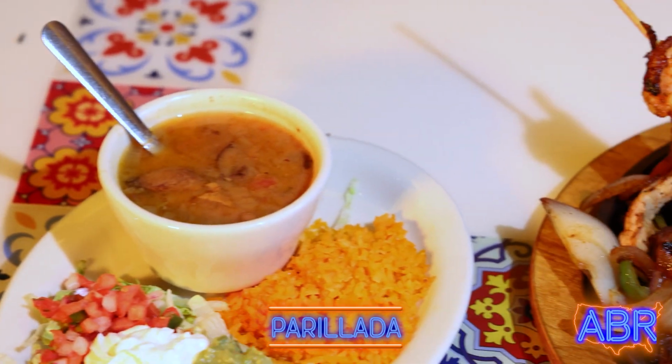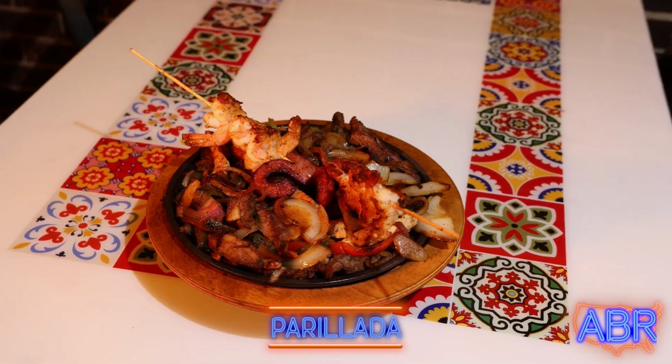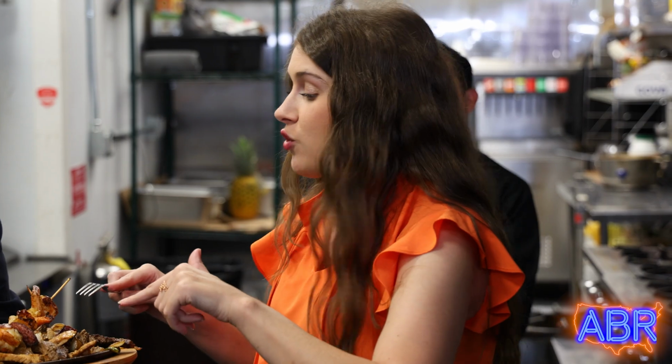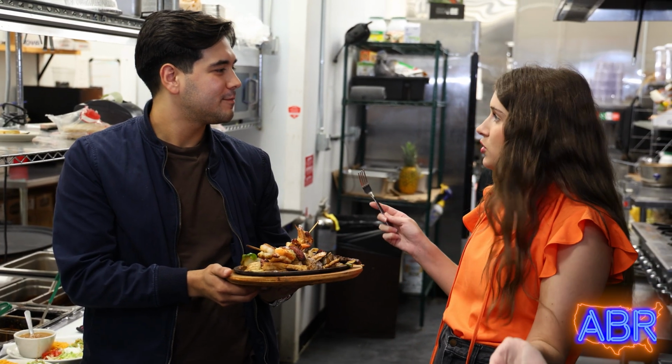Okay, I'm gonna let you hold this. All I need to do is pick it up and then drop it. Go ahead, no worries. Okay, so this is the sausage. The sausage. Okay. Mmm, yeah. That has so much flavor. This is delicious. Definitely, like you said, for 2 or 3 people, a perfect dish to come with your family.